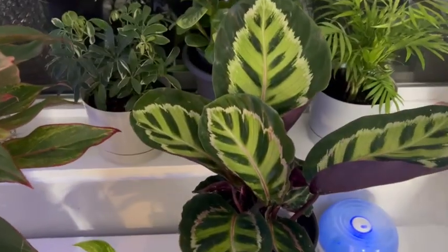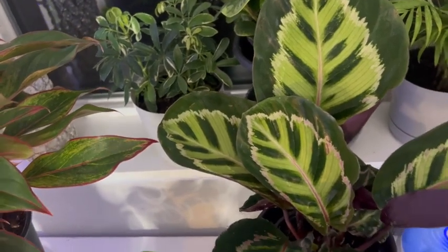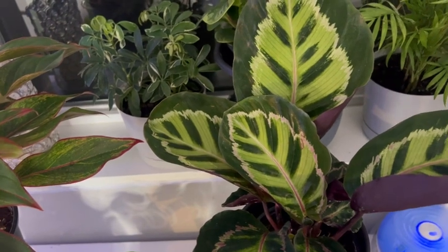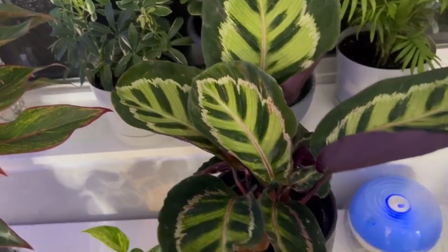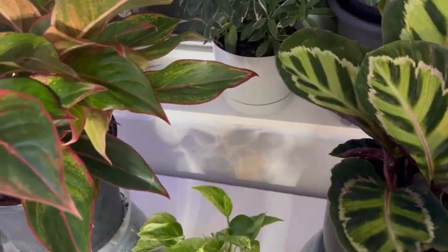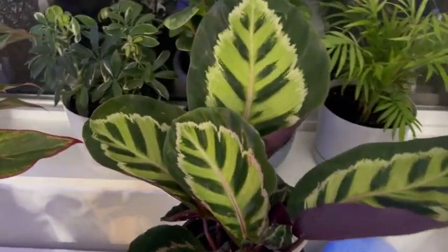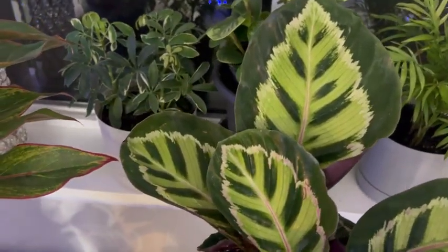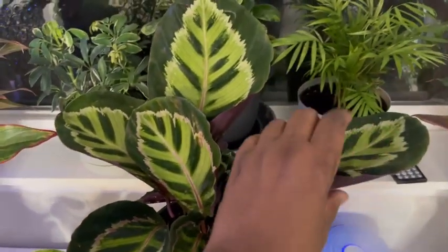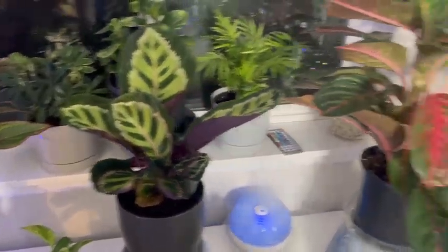And then right next to her is this calathea. I have to look at the tag here. It doesn't even tell me, oh, yes it does. It says it's a calathea peacock. And she is absolutely gorgeous. Look at that. I love her, and I love the back of her leaves. Absolutely gorgeous.